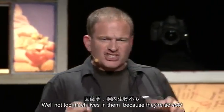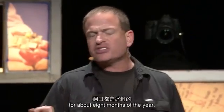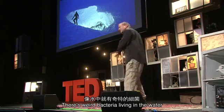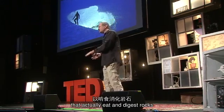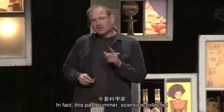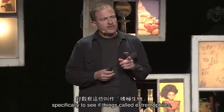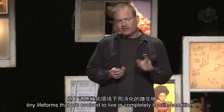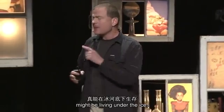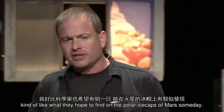So besides really cool ice, what else is inside these caves? Well, not too much lives in them because they're so cold, and the entrance is actually covered up with snow for about 8 months of the year. But there are some really cool things in there. There's weird bacteria living in the water that actually eat and digest rocks to make their own food to live under this ice. In fact, this past summer, scientists collected samples of water and ice specifically to see if extremophiles, tiny life forms that have evolved to live in completely hostile conditions, might be living under the ice. Kind of like what they hope to find on the polar ice caps of Mars someday.